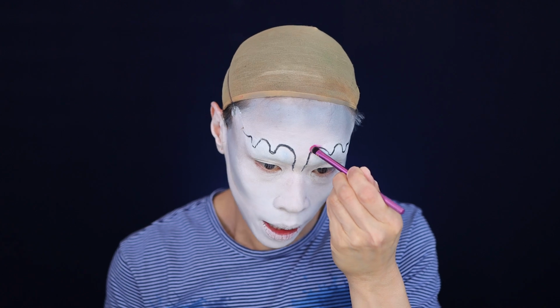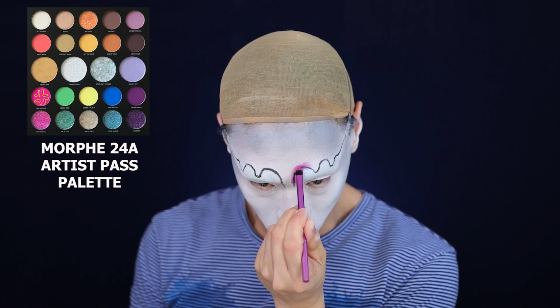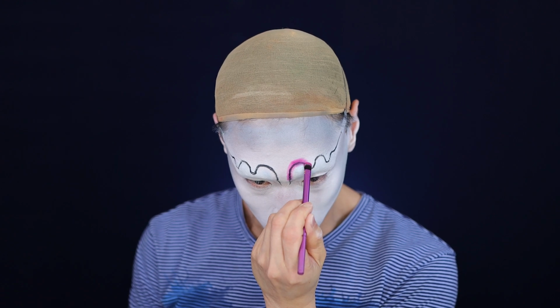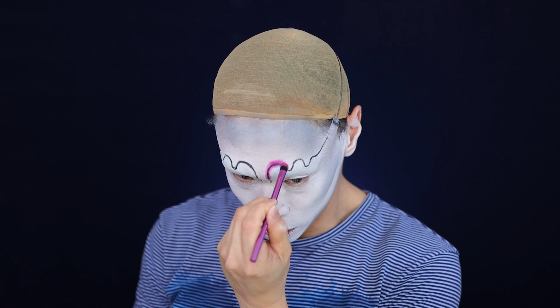I'm just going to pack this pink on top like that. Try not to smudge the black too much, okay? If not, you're going to get the black all over again, and you don't want to smudge that into the pink and muddy it up. Just packing lightly.